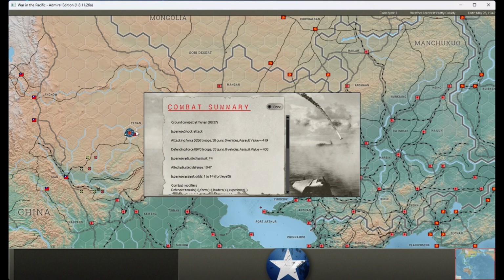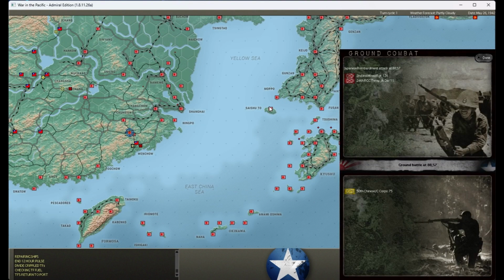Now, I say that, okay, I think the shock attack was because he crossed the river. Now, I say that, but he has a lot of guys in the area that are going to reinforce, and he'll be able to push us. He'll be able to push us through.